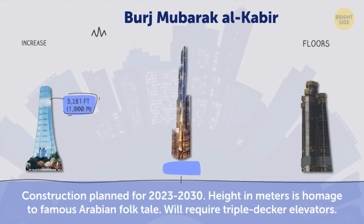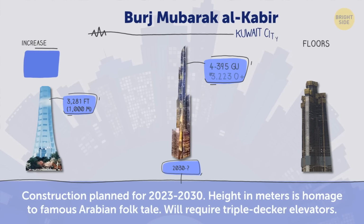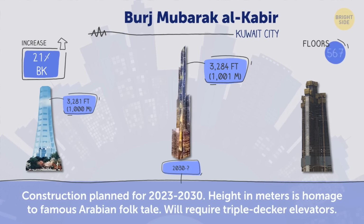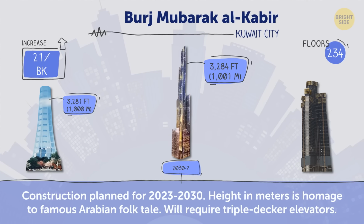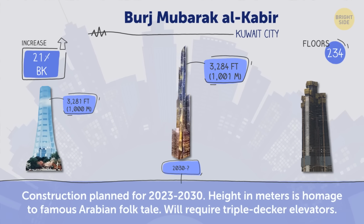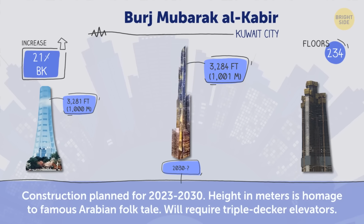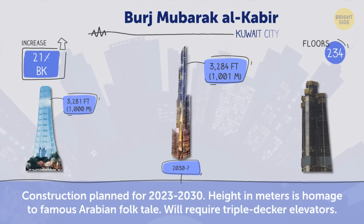The Burj Mubarak al-Kabir. Construction is planned for 2023, and it's supposed to be completed by 2030. Its height of 1,001 meters is an homage to the folktale 1001 Arabian Nights. It'll probably require triple-decker elevators.